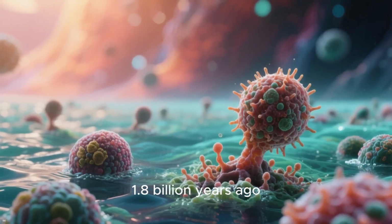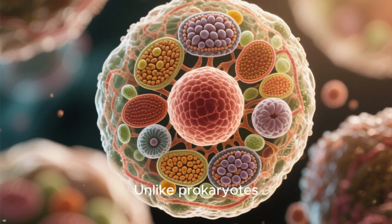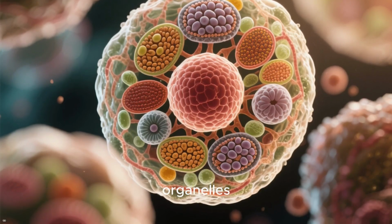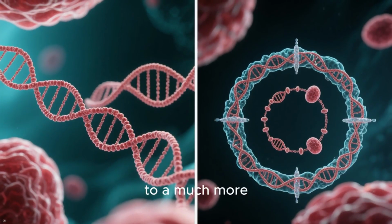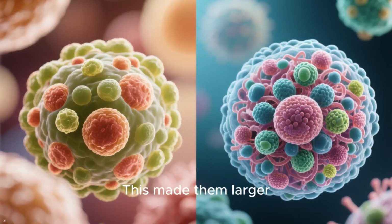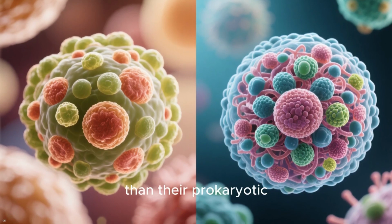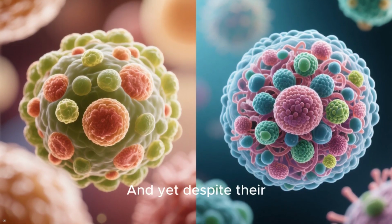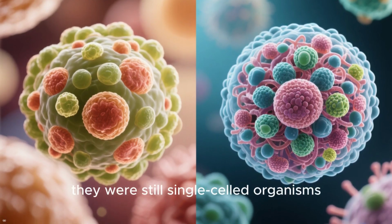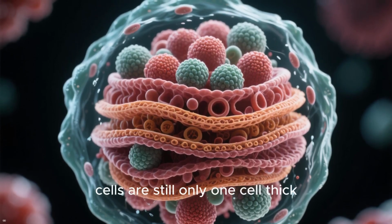1.8 billion years ago, the first eukaryotes appeared. And like prokaryotes, they had a nucleus and other membrane-bound organelles. Eukaryotes also had access to a much more advanced form of cellular replication. This made them larger, more complex, and more capable than their prokaryotic predecessors. And yet, despite their greater complexity, they were still single-celled organisms. In fact, most eukaryotic cells are still only one cell thick.